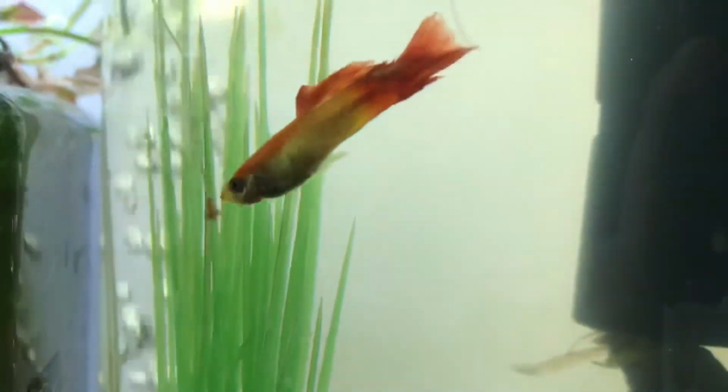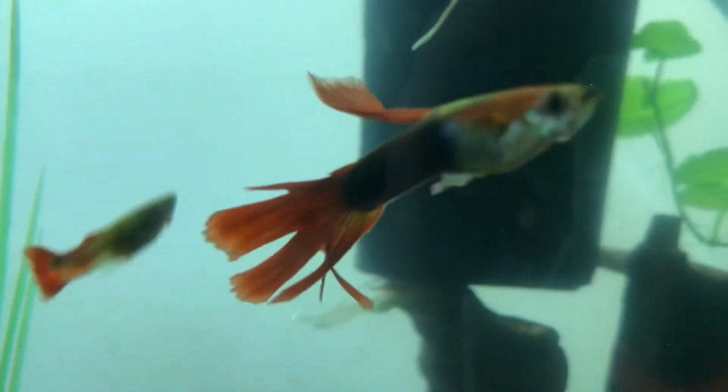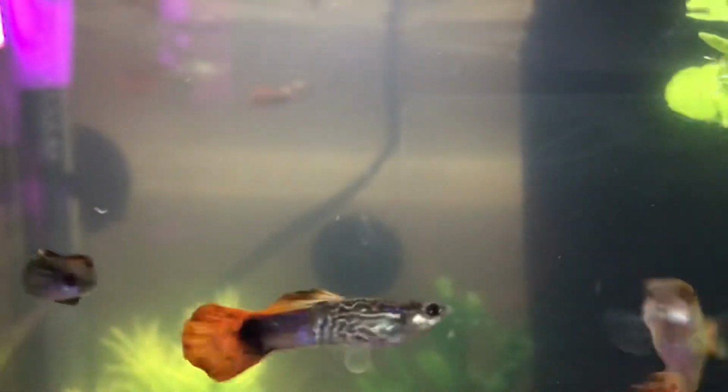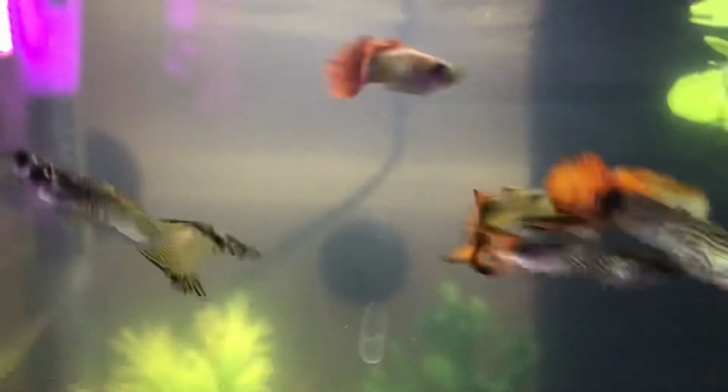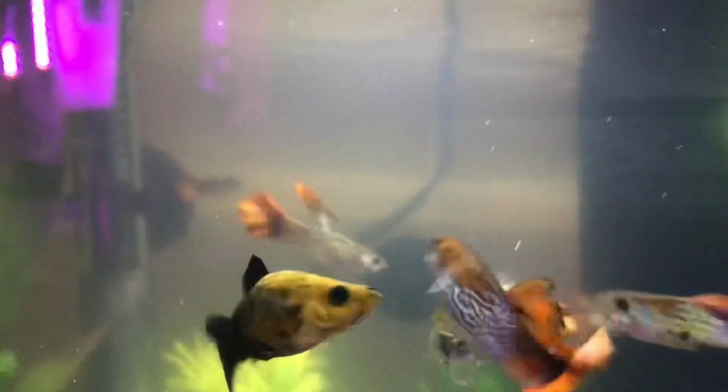Let me see if I can get somebody else in view. There we go. There's another female. This is one of my males that I bred previously, and that's another one of my males that I previously bred. While we're showing guppies and tanks, this is actually one of my grow out male tanks. All of these are from generations of guppies that I have bred previously. As you can see, they all have different patterns and colors. There's a Molly. And you just never know what you're going to get with guppies.